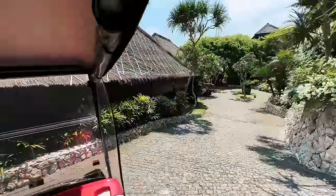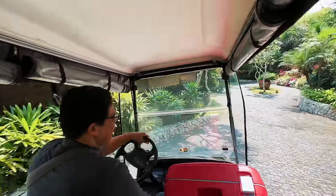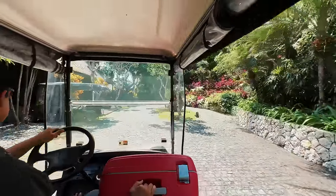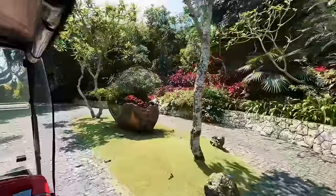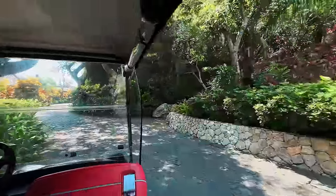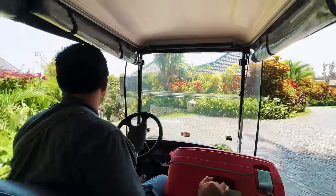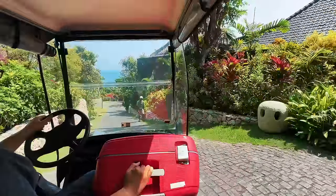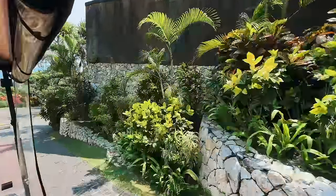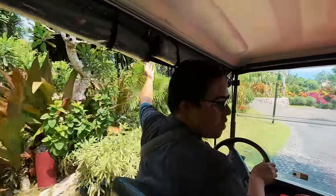Here will be on the left hand side. We have the gym open for 24 hours. The gift shop, and in front of the gift shop there is Bulgari shop.